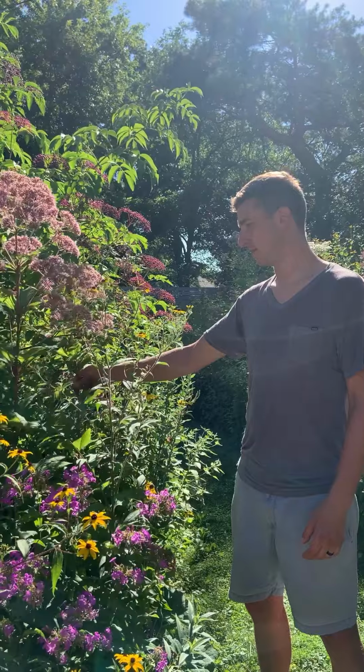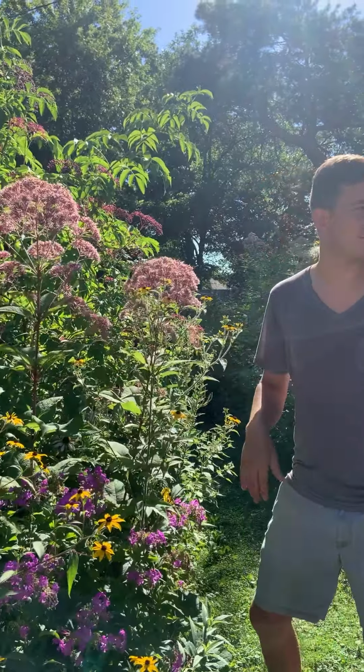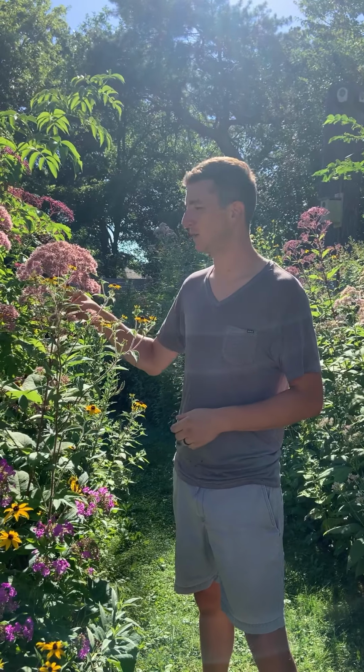We have it in shadier areas, in full sun areas, wetter areas, even in drier areas. A couple different varieties of Pieweed, but they all are perfect for a garden setting. We love this plant, and you should get it in your gardens too.